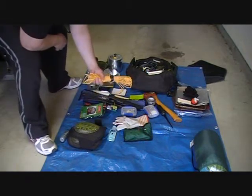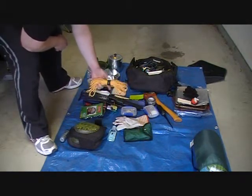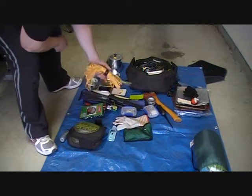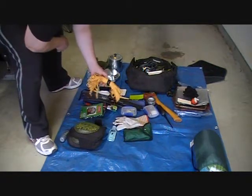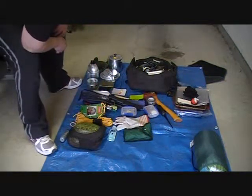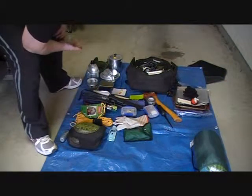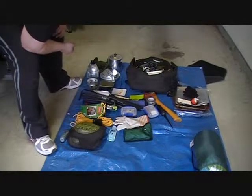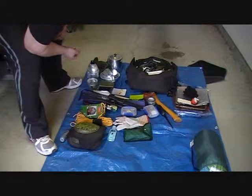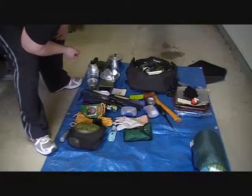Cordage, I've got some yellow paracord here, what's it called, 440 or something like that, paracord. Yellow because of the fact that it's bright and I'm not going to lose it. I'll also take some other type of cordage with me, but it's always good to have some form of cordage when you go out in the woods. There's all sorts of things you can do with it.